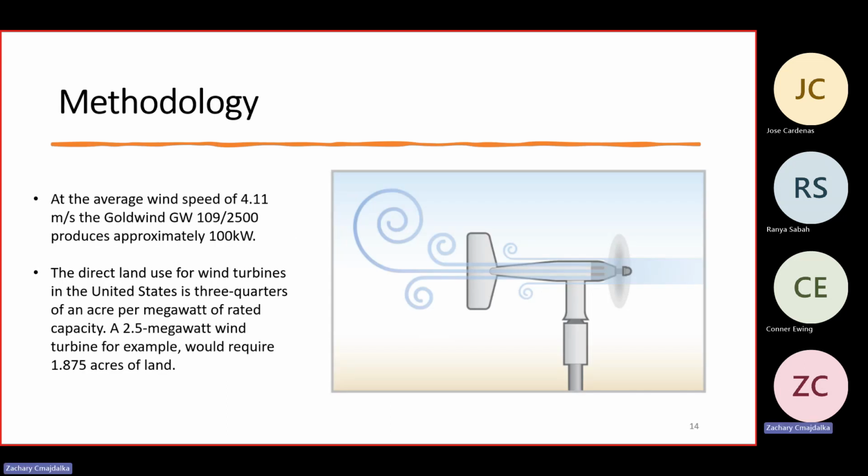A little bit about our methodology. The average wind speed is 4.11 meters per second. The Goldwind GW 109/2500 produces approximately 100 kilowatts. The direct land use for wind turbines in the U.S. is 3/4 of an acre per megawatt of rated capacity. A 2.5 megawatt wind turbine, for example, in our case, would take about 2 acres of land.